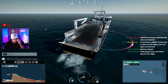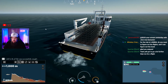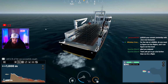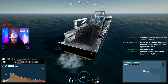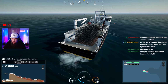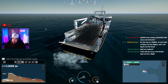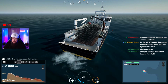Yeah, I've got to go a lot further than you for a flight. Oh, definitely, but then you'd still have to go to JFK or something like that, then fly from JFK to Dublin, and then from there to Birmingham, or wherever that one is. But the place that Llama's set up at is right by that airport, which makes that pretty easy. There's a bunch of hotels and stuff around, and traveling from there to London is not far out of the question either.